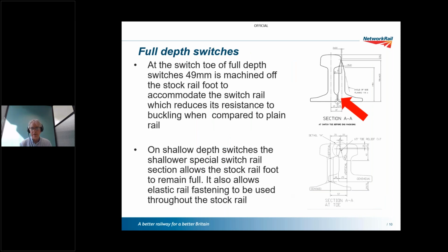So another point to remember as well when thinking about the issue is we have quite a number of buckles in S&C on the main line, and a lot are associated with full depth switches. So that's the diagram at the top. You can see that to create the switch, we have to machine quite a large part of the foot of the stock rail away. And obviously this reduces quite considerably its ability to resist bending. So in full depth switches, we machine the foot away to allow the switch rail to close against the stock rail. And experience shows that this type of S&C is vulnerable to buckling. It's something to bear in mind if you've got stressed full depth switches.